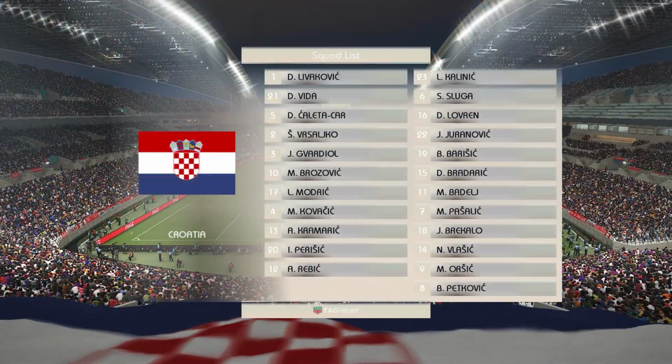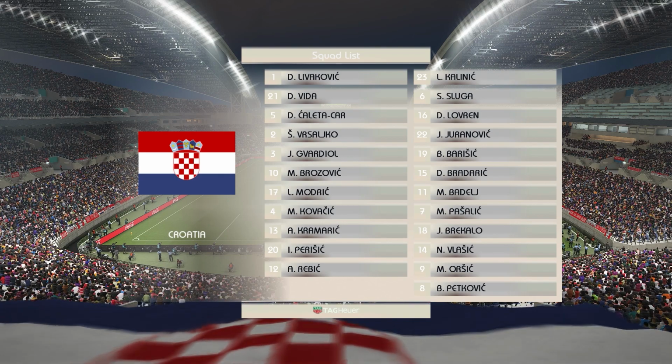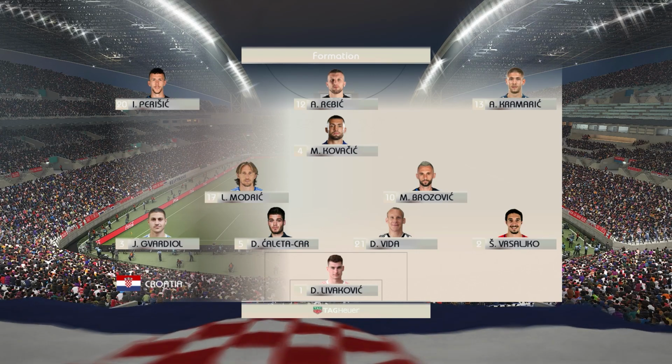Croatia have elected to go 4-3-3. Well, it's a system that promotes width, Peter. The wide men can stretch defences and just create that running room for others.